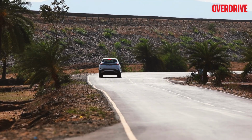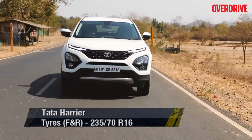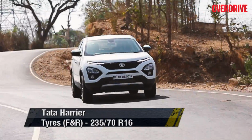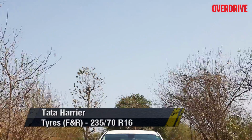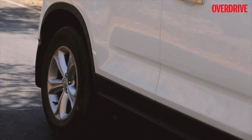Its heft is evident around bends, imparting understeer. The steering refuses to weigh up even at highway speeds, and because it doesn't feel very precise, you often find yourself correcting your line through a bend. The Harrier has excellent high-speed stability though, which gets even better with a full house.